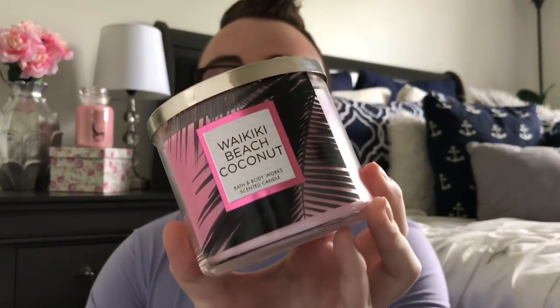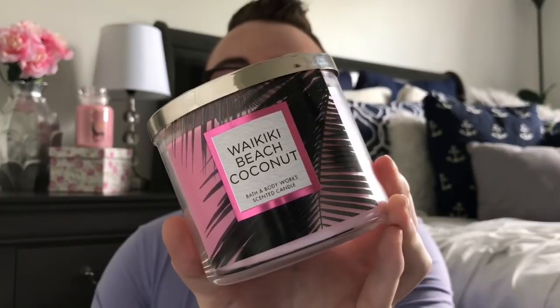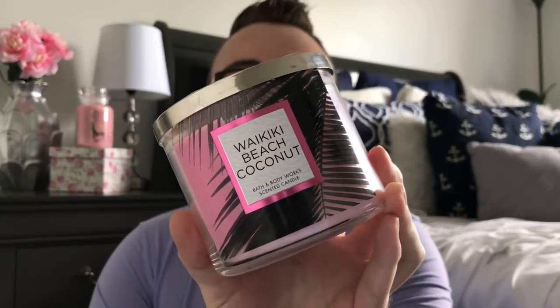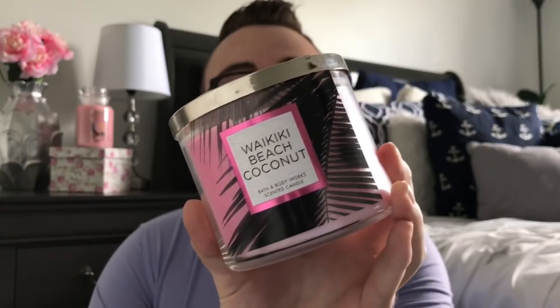The first one that I have here is Waikiki Beach Coconut. This is what it looks like this year. It's kind of in a pinkish color. In years past, I feel like it's been green or maybe a light blue, so pink is a different choice, but I'm here for it.